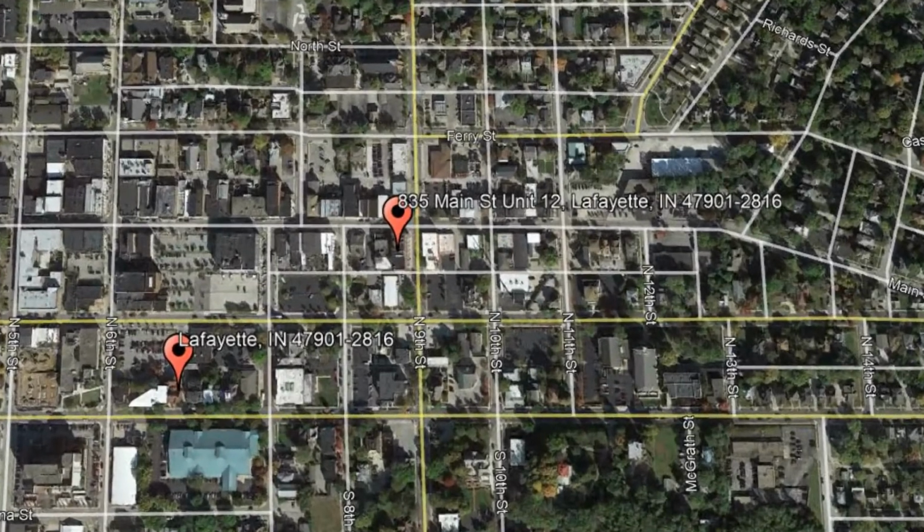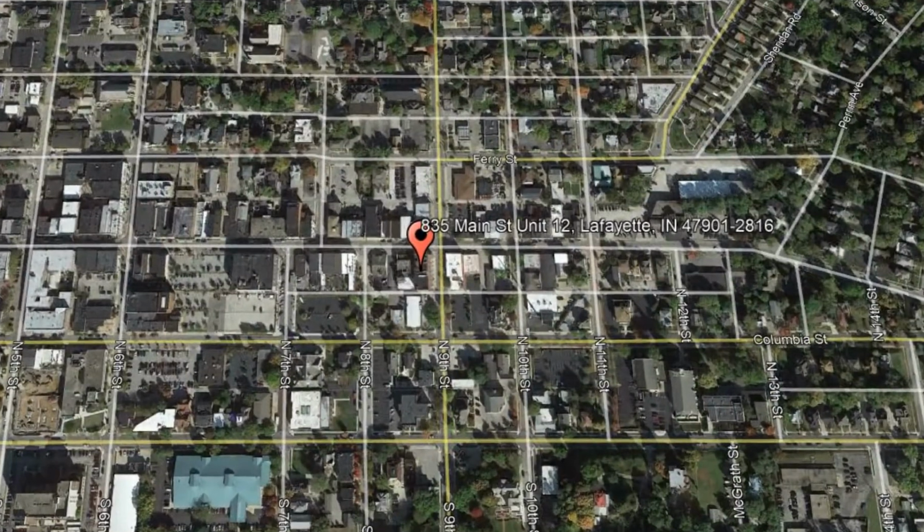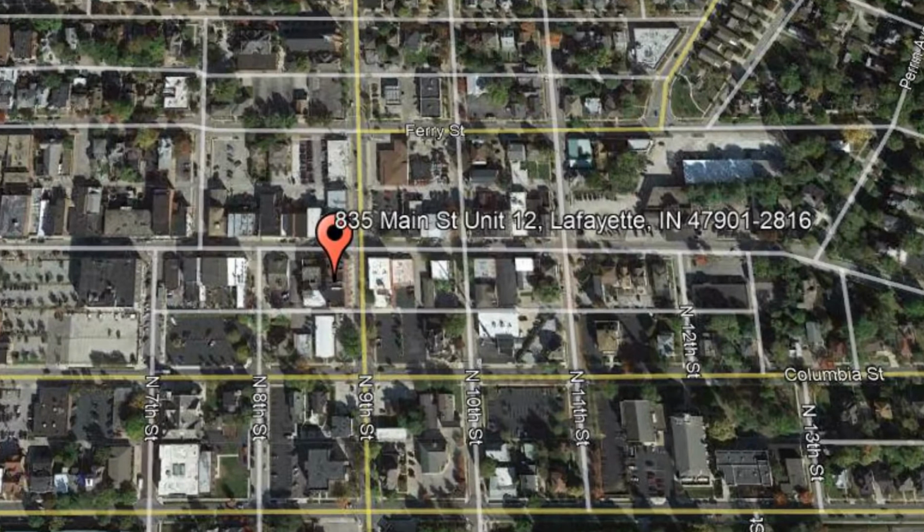Here are photos of an available rental property. Make it yours today. 835 Main Street, Unit 12, Lafayette, Indiana. This is an adorable one-bedroom property.